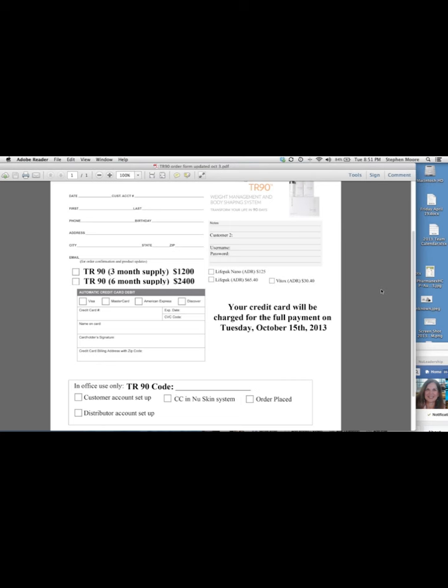Next question: is there a place to order 6 months, or do you select 3 months 2 times? You would select 3 months 2 times. So if we go back to the order, it'll give you the option of the trim shake or the green shake, and then it'll say, do you want 1 or do you want 2 of them? So a 6-month supply would really just be 2 3-month packages.